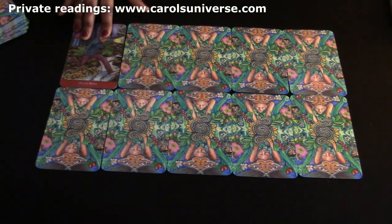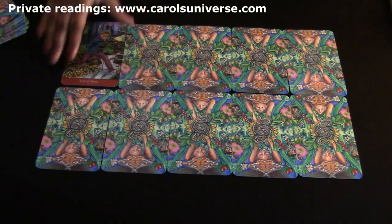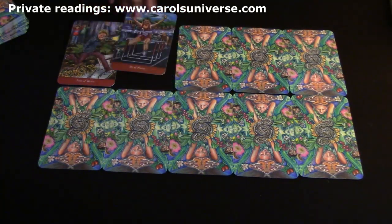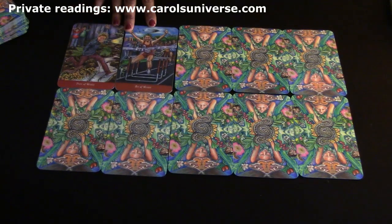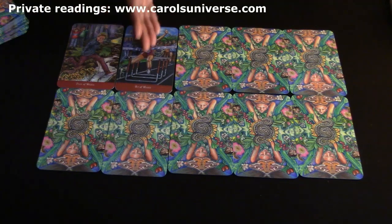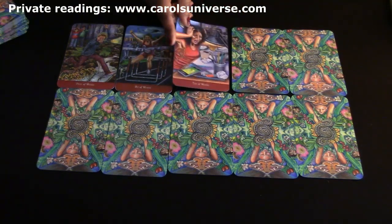So Page of Wands, you keep getting this Page of Wands. You've just had it in the other reading. New path. Could be learning something new, a new creative venture. Page of Wands energy showing here is going to be a success. All right, so a new creative venture that you're entering into. You may have entered into it in the last few weeks, whatever it is. But if you enter into it now, whether it's the last few weeks or now, Capricorn, it's going to be a success with the 6 of Wands energy showing here.